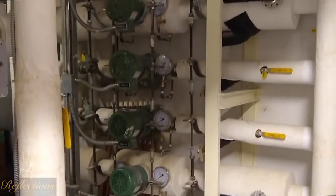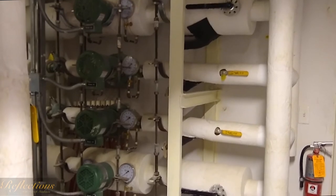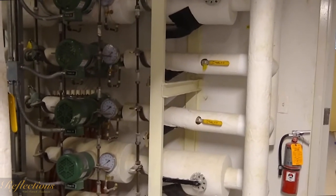Now, it does look like we have a lot of pumps here, but most of these pumps are redundant pumps. In case one goes out, we'll always have another.